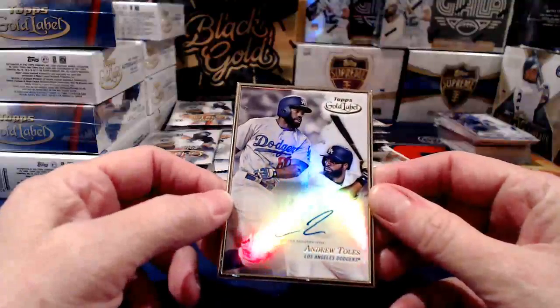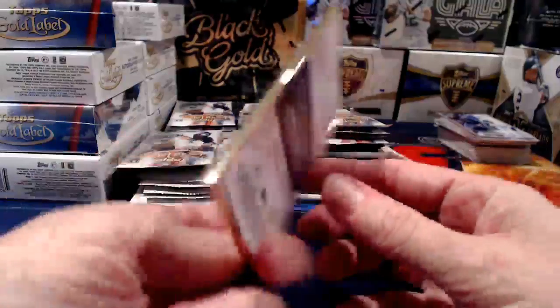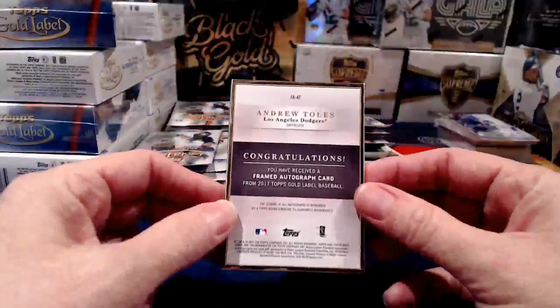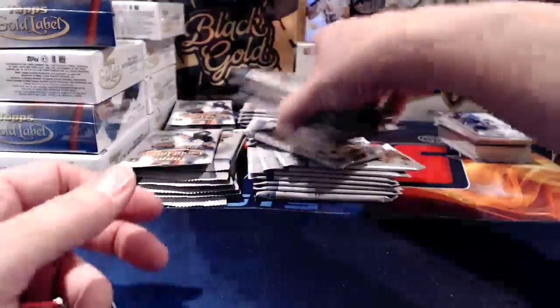Andrew Toles coming out for the Dodgers. So we have our big hitting teams, the Dodgers and the Yankees, with hits right out of the gate, but neither one probably got exactly the player they wanted out of that.